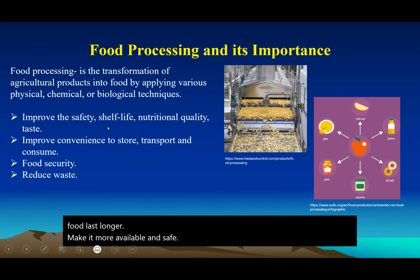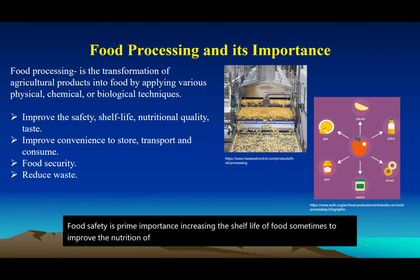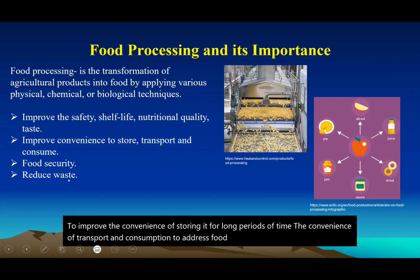Food safety is of prime importance, as is increasing the shelf life of food, and sometimes improving the nutrition, taste, texture, and convenience of storing it for long periods of time, the convenience of transport and consumption, addressing food security, and of course, reducing agricultural waste.